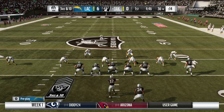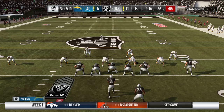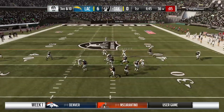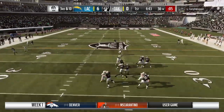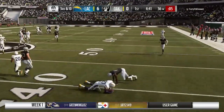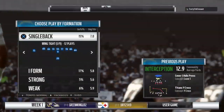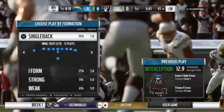Detroit! Detroit! Back to throw. He rifles one that's intercepted. Picked off by Tease Tabor, and they will set up shop at their own 41-yard line.